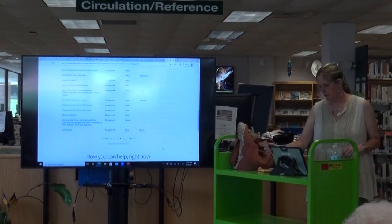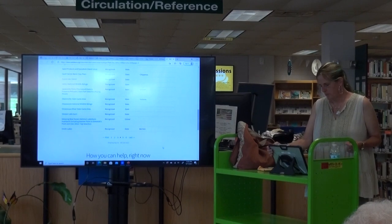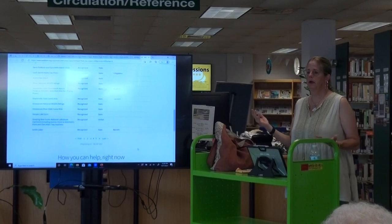Be happy to write down all of these resources. But if you want to get out and go birding, pull up a map, pull up a site, and head out. Download a couple of apps and just go.